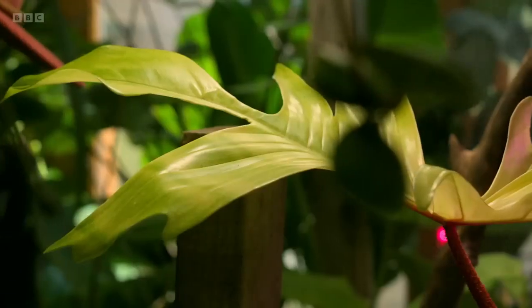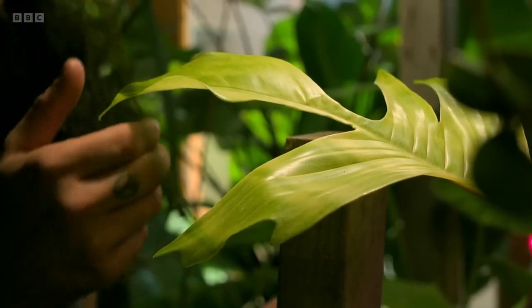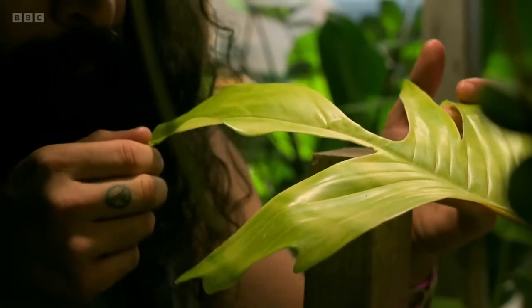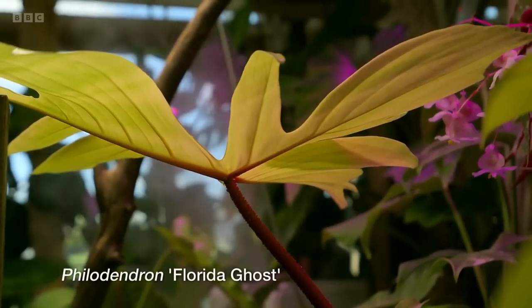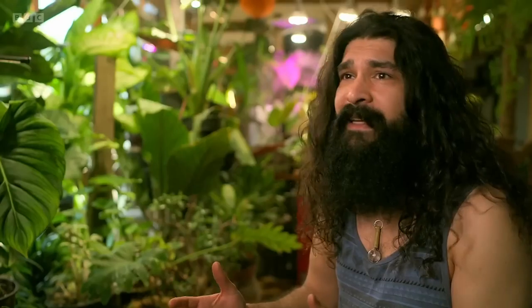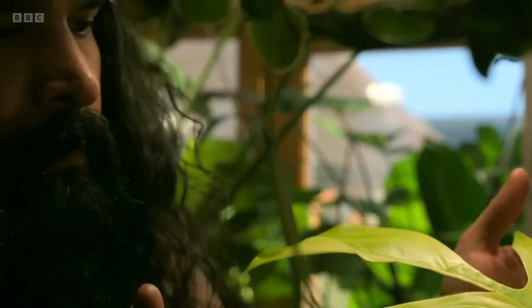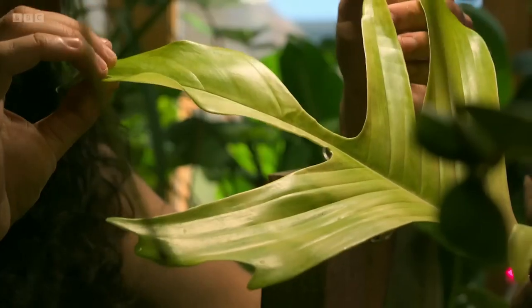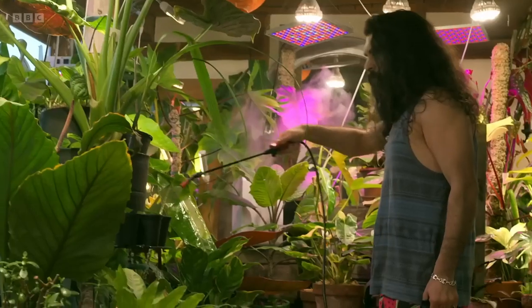There's one plant that really does stand out to me, and that's the Florida Ghost. We've got variegation. The leaves come out one colour, which is slightly white, and with time go a little bit green. The shape of the leaves are like no other plant that you've seen. They're completely unique. If the house is burning down, one of the first that I would grab would be that plant. Sometimes it does cheese off the partner a little bit, Charlotte.